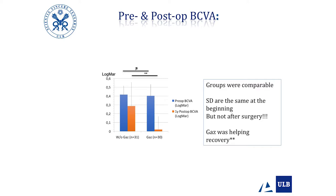And secondly, as you can see here, standard deviation was almost the same in the gas group, whereas in the control group, standard deviation after surgery raised a lot. And I think this standard deviation is one sign, among others, of trauma induced during surgery.